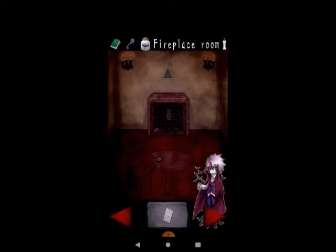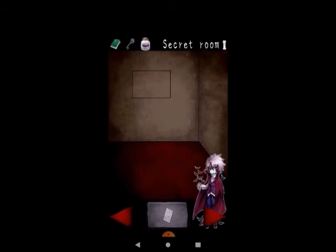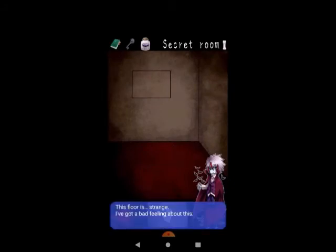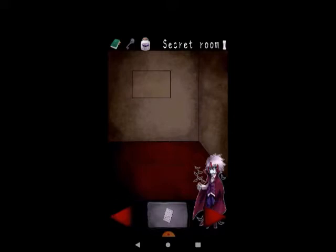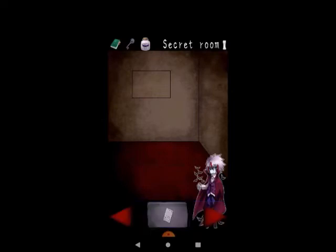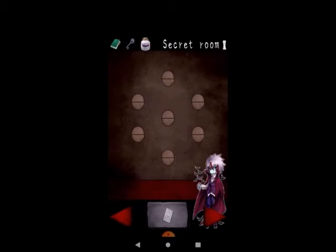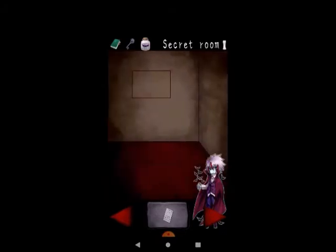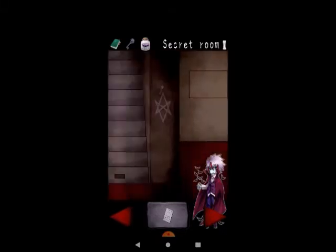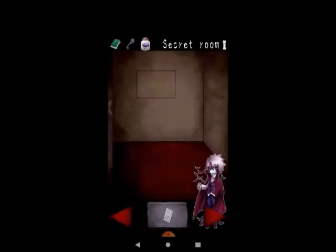Huh? I was right. I'll go to the secret route. What's here? Hey, look. There's a floor instead. I got a bad feeling about this. There's a wall covered with a cover. How do you remove the cover? Yeah, how do you remove the cover? Huh? What am I gonna do here?